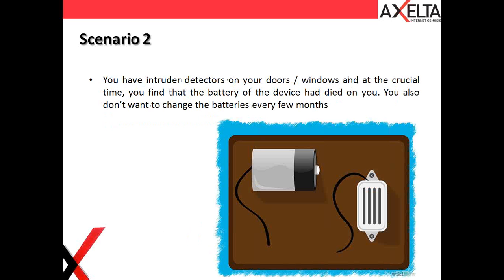So that's scenario one. Let's consider another scenario. You've IoT enabled your home or your business premises by putting door sensors right across your building, and when it was most required, you realize that the battery in the node died. And so the entire purpose of putting all that stuff is gone. Okay, so that's another scenario.